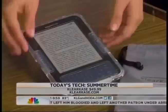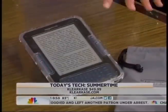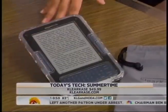This is the Kindle Clear case. It's going to keep your Kindle safe, and you can still operate it from inside this water-safe case. This is $50.